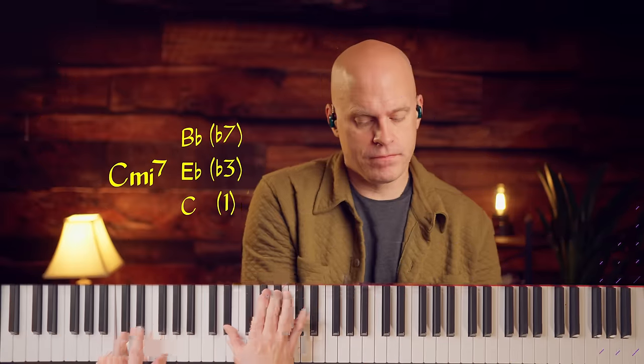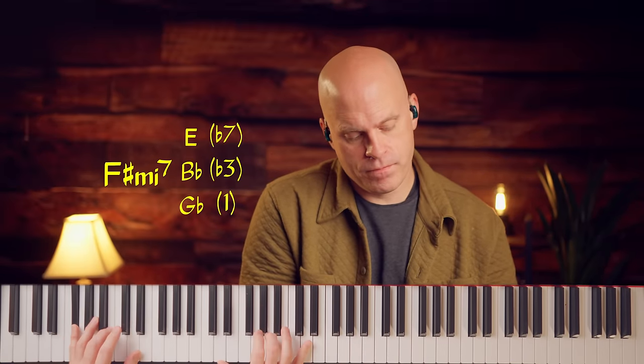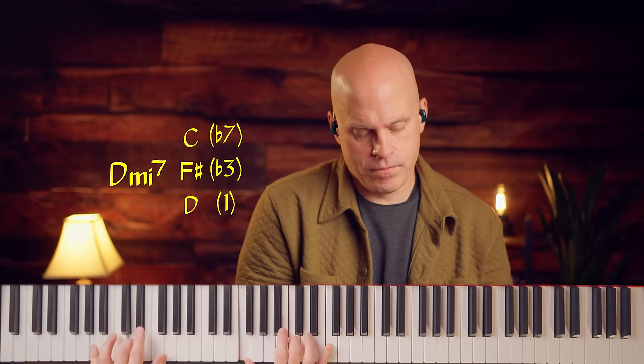Dominant 7. To get the minor 7, it's a flat 3rd and a flat 7. The inversion: 3rd on the top, flat 7. Again, with minor 7 chords, same thing as the major. When you have root, 3rd, 7th, it's a perfect 5th between the 3rd and the 7th. When you have root, 7, 3, it's a perfect 4th.